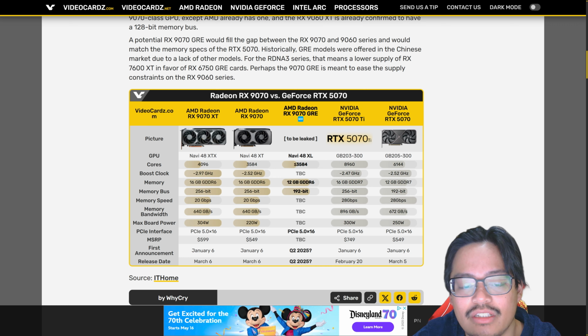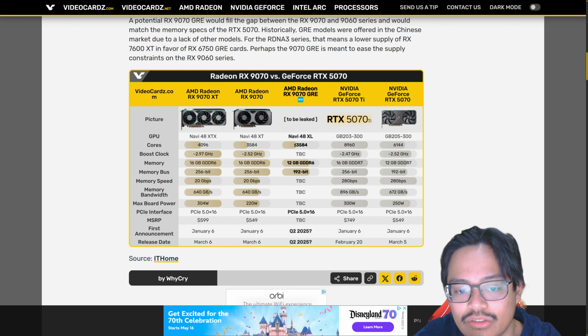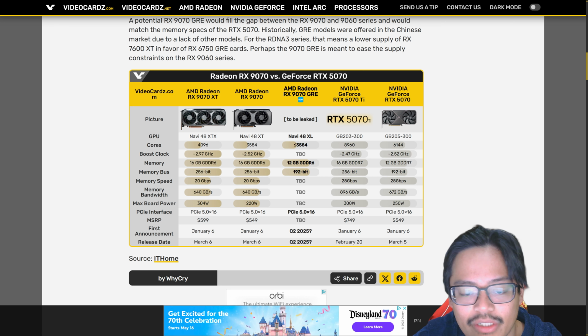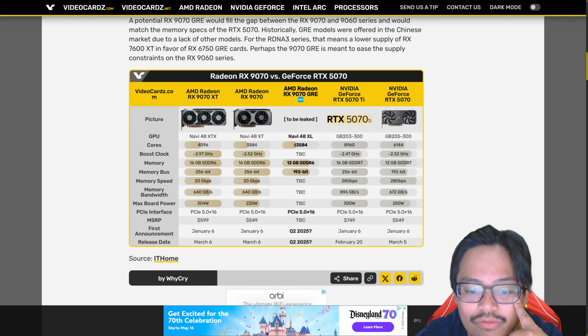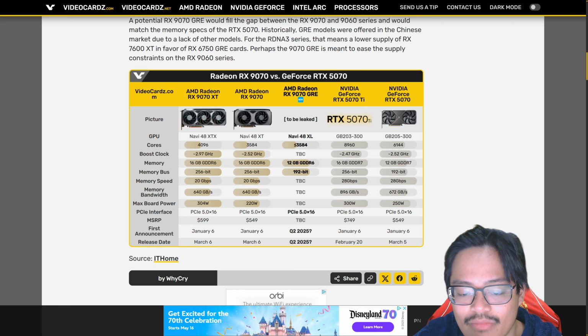So here are some potential leaked specs. Things are still waiting to be said about this GPU, but speculations are 12 gigs of video memory on a 192-bit bus. PCIe 5.0 support as well.